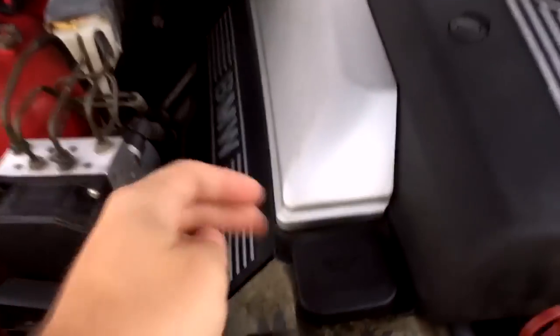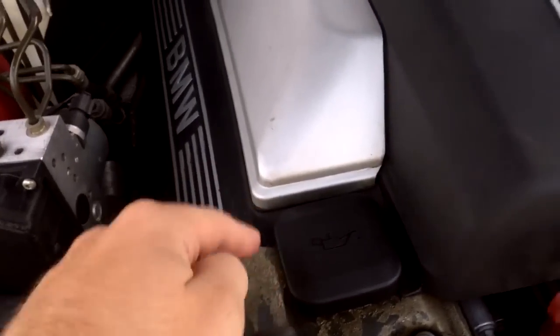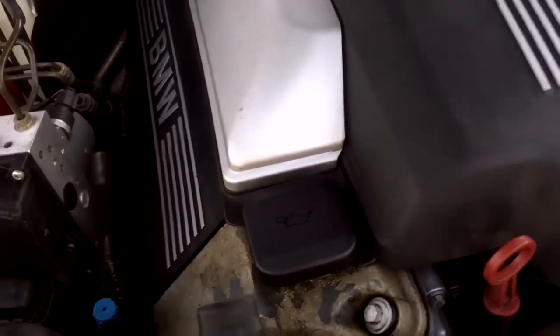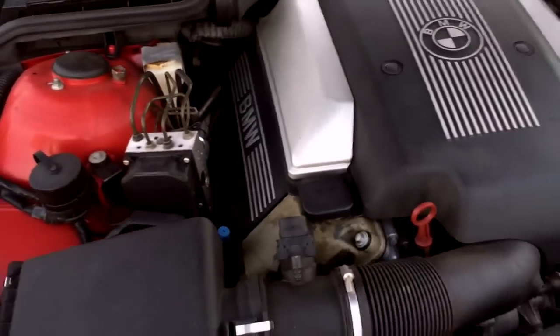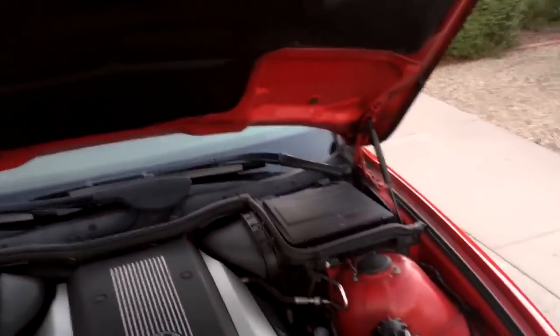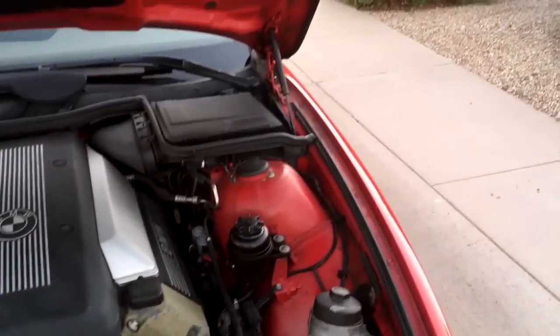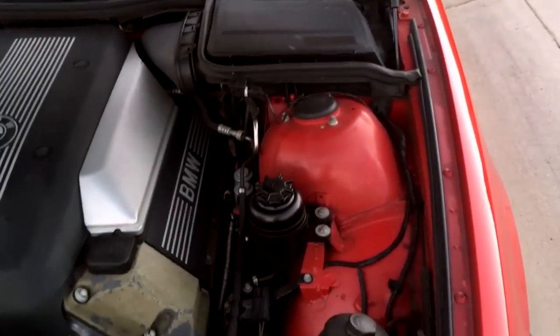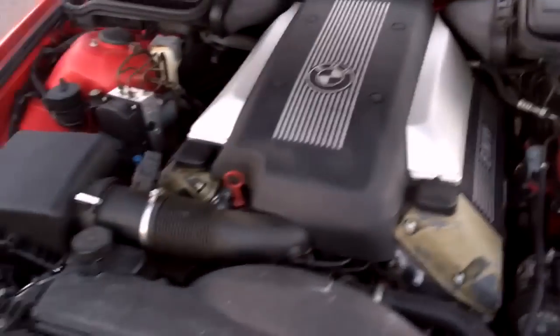Then I also replaced the oil cap. Those are also known to leak as they get older, so that's like a $5 part. I replaced it, no more leaks around there. So, just little stuff like that. Other than that, everything else is in great shape. I mean, needs a bit of detailing. Inside of the engine isn't the cleanest, but it'll do.